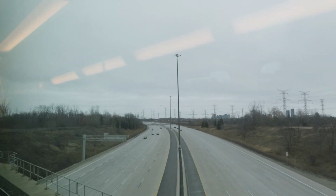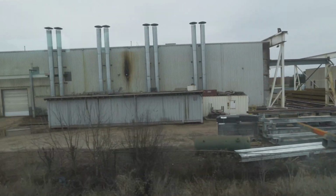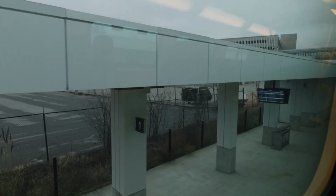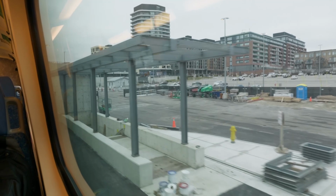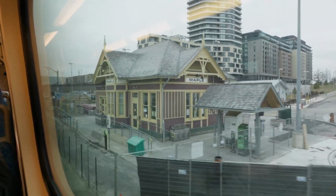And as I mentioned, there isn't a ton to see, but you go over the 407 and get sneak peeks here and there of all the new infrastructure for the Barrie line. One of the newest additions is the brand new Rutherford Station. From there, most stations are still under construction or still waiting for improvement. This is Maple, and it still features its Grand Trunk Station House.